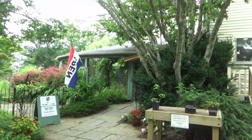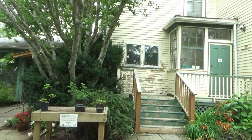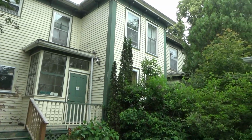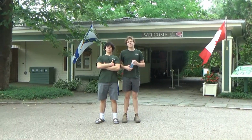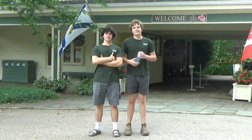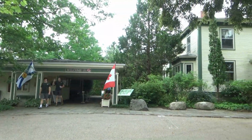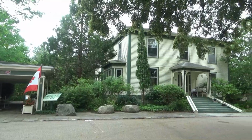Well, folks, I think I've shown you probably most of it. Doesn't quite seem like 17 acres. It's RV Vagabond Jerry. And if you're really into gardens, you might find the $16 admission to be just right.